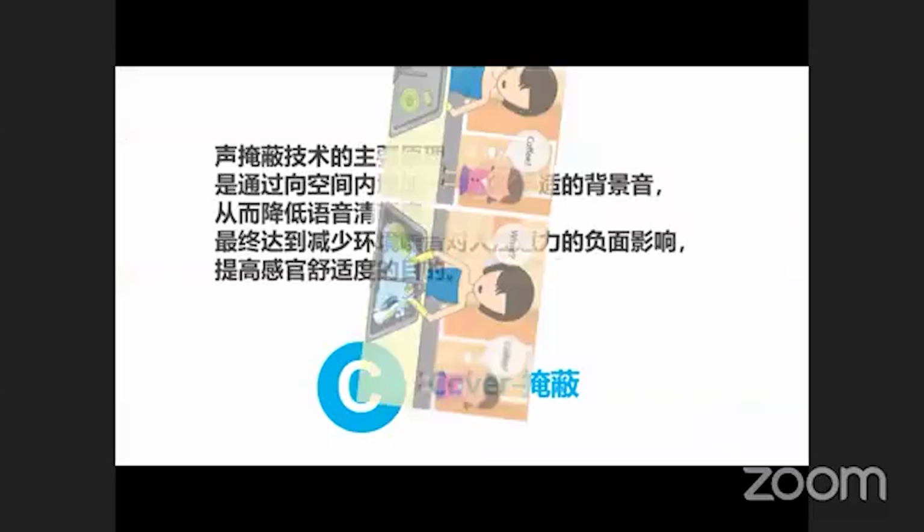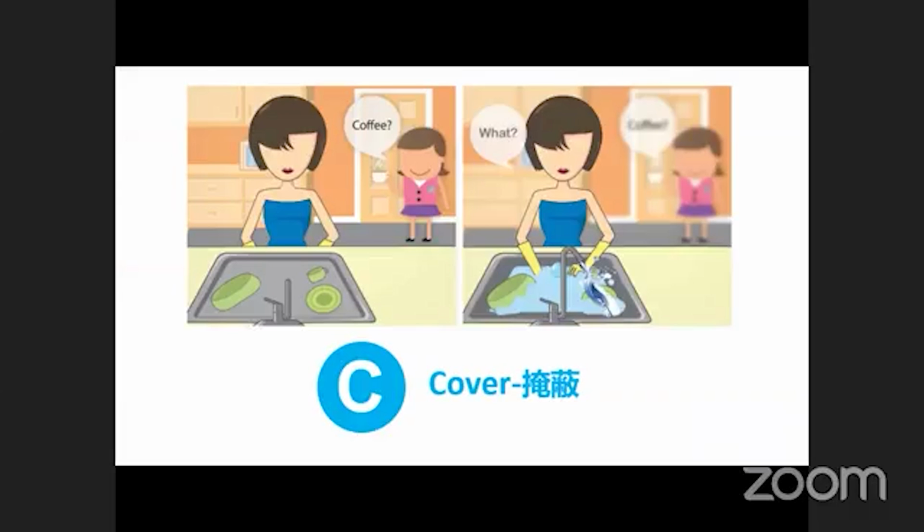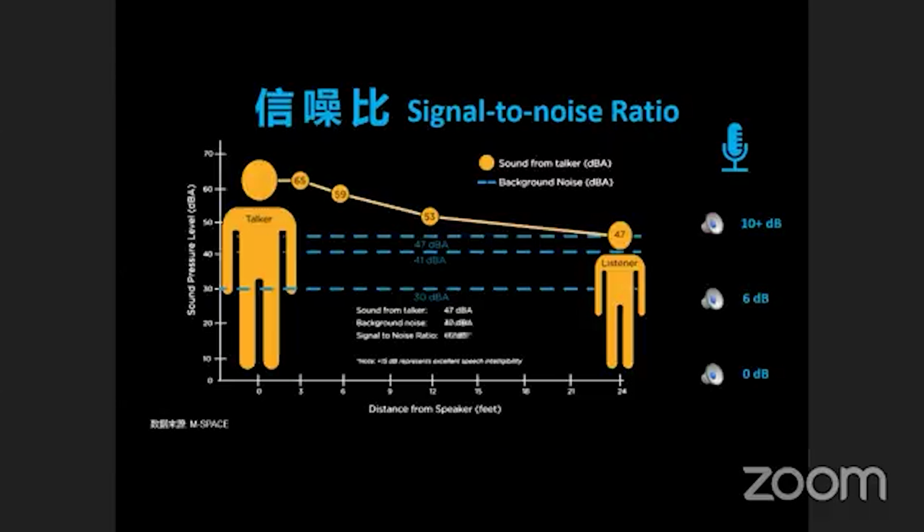And the thick cover, we can see a picture. From the picture, we can see that the mother and daughter can communicate normally, but after opening the tap, communication becomes difficult, and the sound of the water covers the voice. This is the sound cover. Here is a professional term called SNR, which represents the difference between signal and noise. The larger the difference, the clearer the sound. We can feel it.